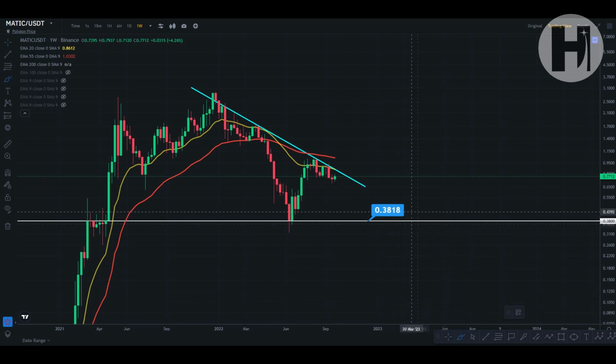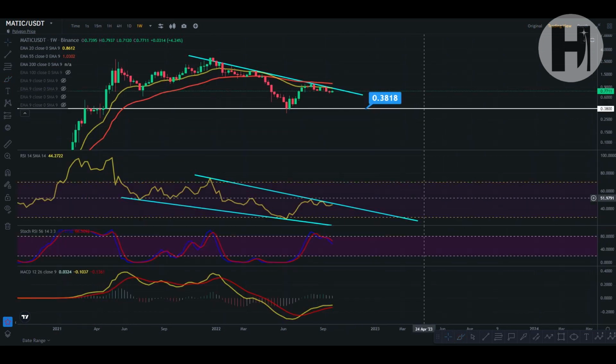And obviously we have our bottom here at 38 cents. And yeah, we're attacking the 20 EMA constantly on the weekly chart. That's a good thing, but we need to break through it.